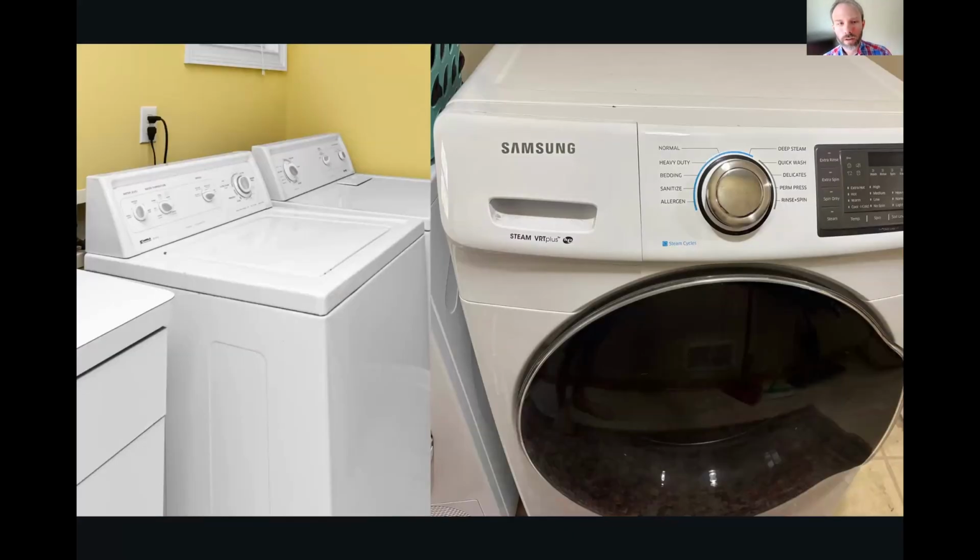So let's start. As much as you want to plan everything, and I wanted to do everything all at once, that's not the reality of home ownership, is it? In late 2017, the clothes washer broke, which at the time was a top-loading, very inefficient, non-Energy Star certified clothes washer. So it was easy enough just to replace it with a front-loading Energy Star certified clothes washer.